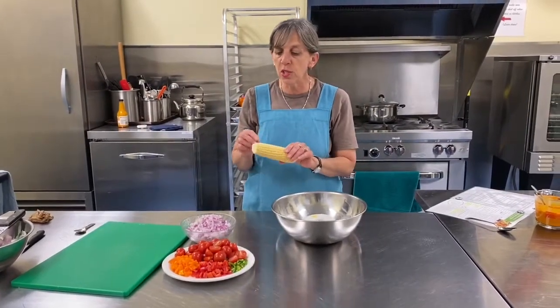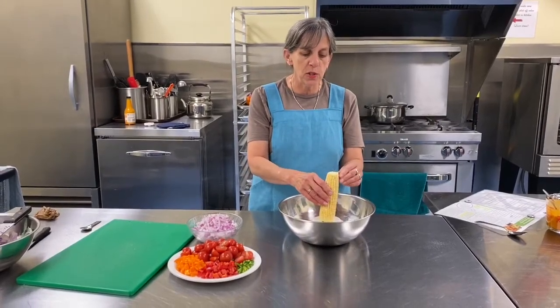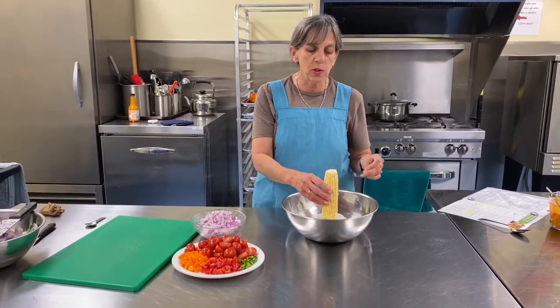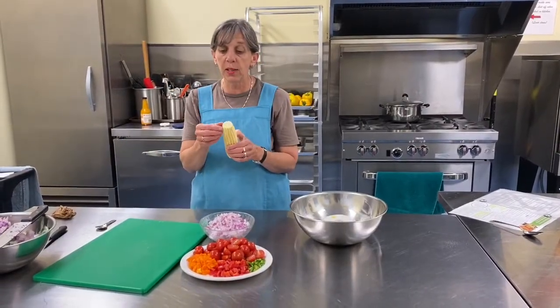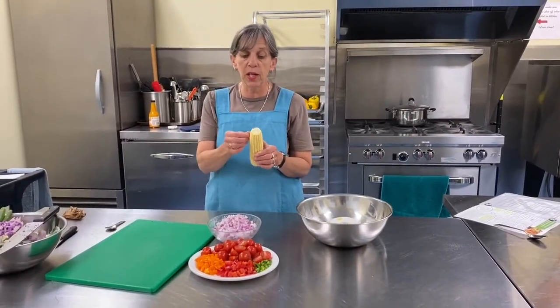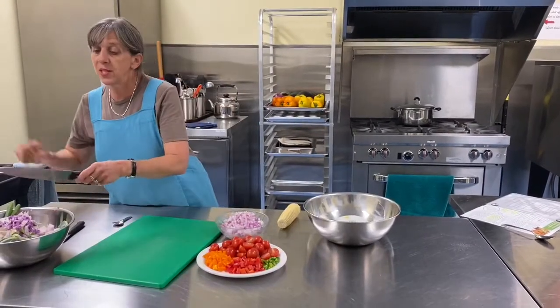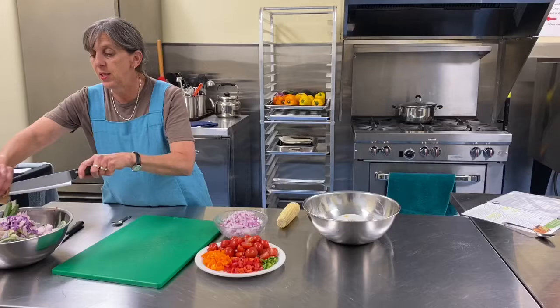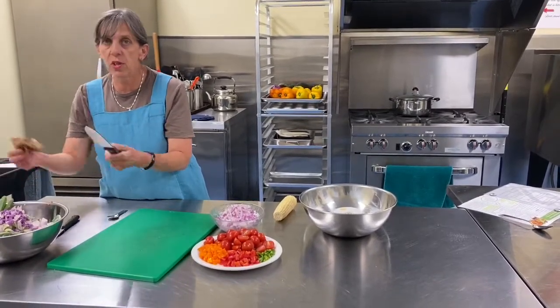I wanted to do this on camera so you could see, because people think it's a big deal to get the kernels off the cob. You know what? It's probably no surprise to you that I really get carried away about getting all the silk off the corn. I try to stop myself because it's ridiculous. I'm not going to worry about getting a fresh knife. It's all the same stuff.